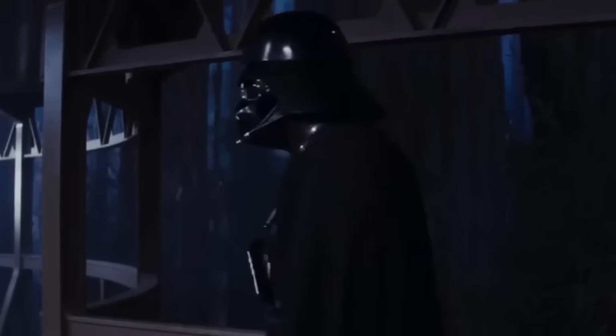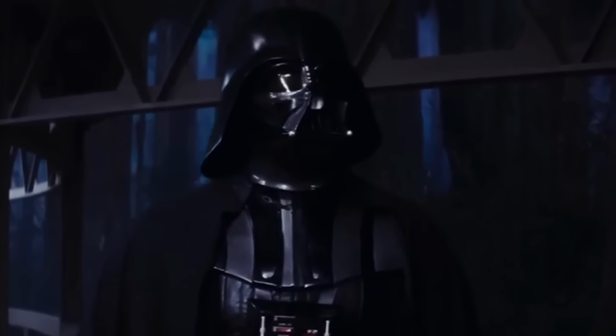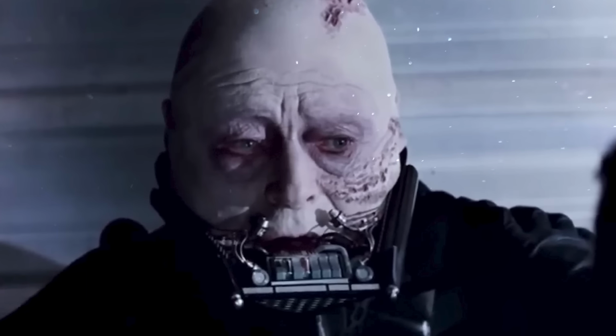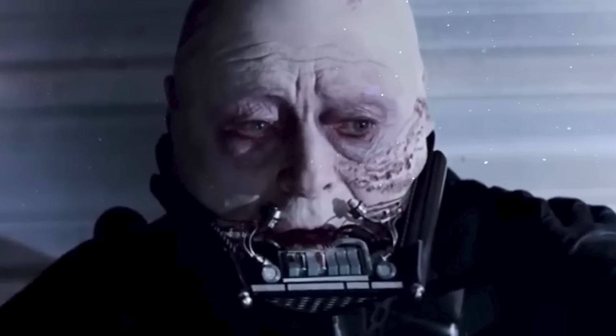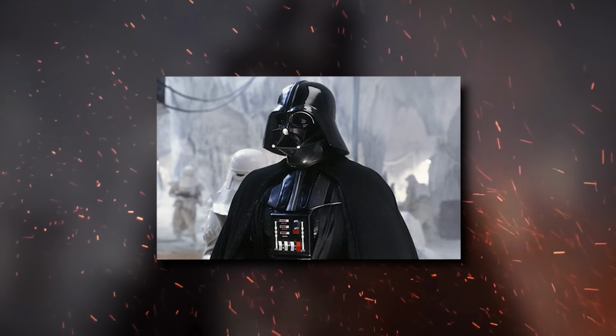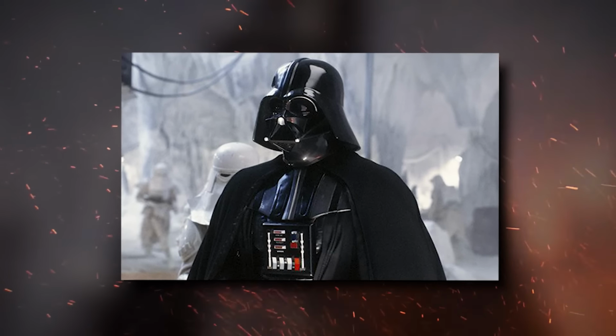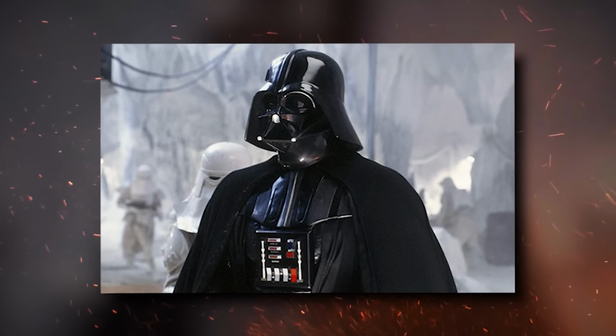The most vital thing that the suit did was take over the functions of Vader's breathing. The damage was so bad that he could never naturally breathe on his own ever again without the help of the suit, apparatus, or a special pressurized chamber. The suit entirely automated that natural bodily function.